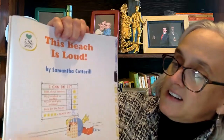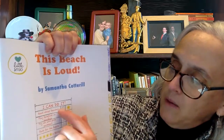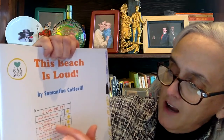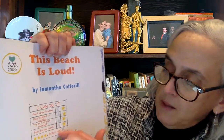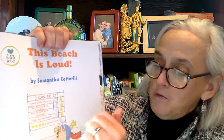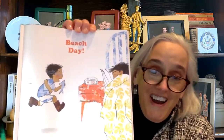This title page has a little chart. I can do it. Read about beaches. Play barefoot in sandbox. Try on and pick a swimsuit. Pack for the beach. If you did all four of those things, it equals a beach day. So I think the kid in this book had to accomplish these four things before the beach day. That maybe looks like the packing. And here it comes, beach day.